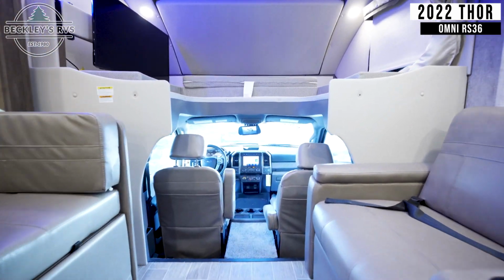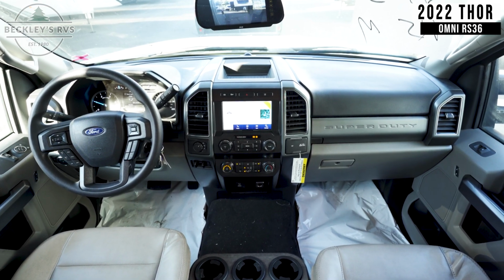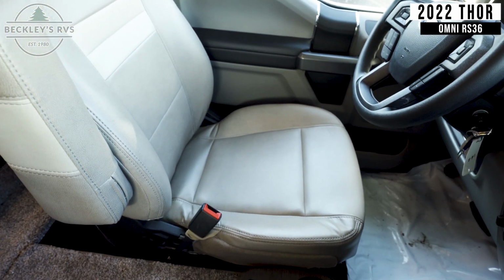Your coach is built on the Ford F600 chassis. It has a 6.7-liter Power Stroke 4x4 V8 turbo engine with 330 horsepower.